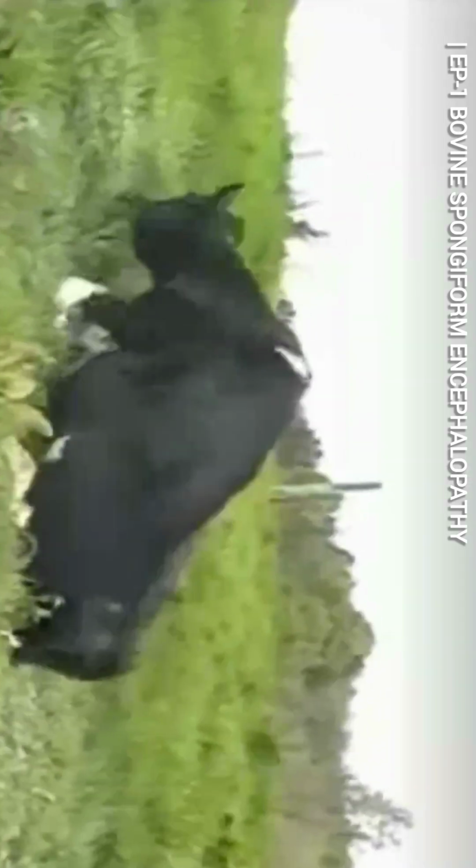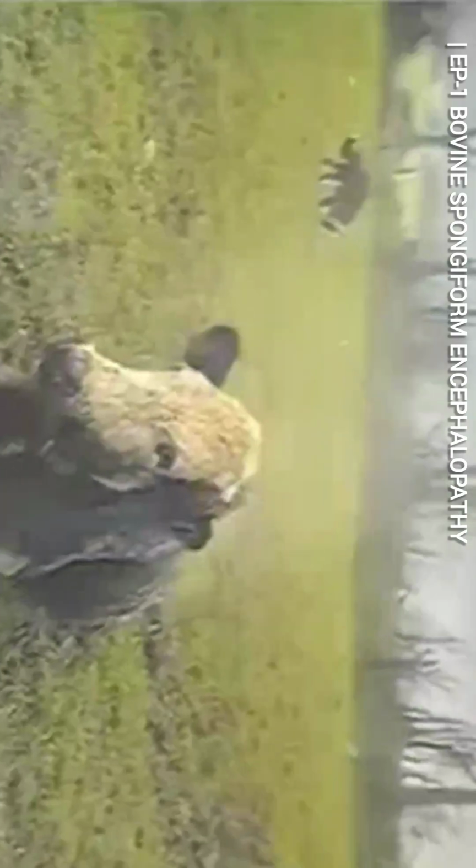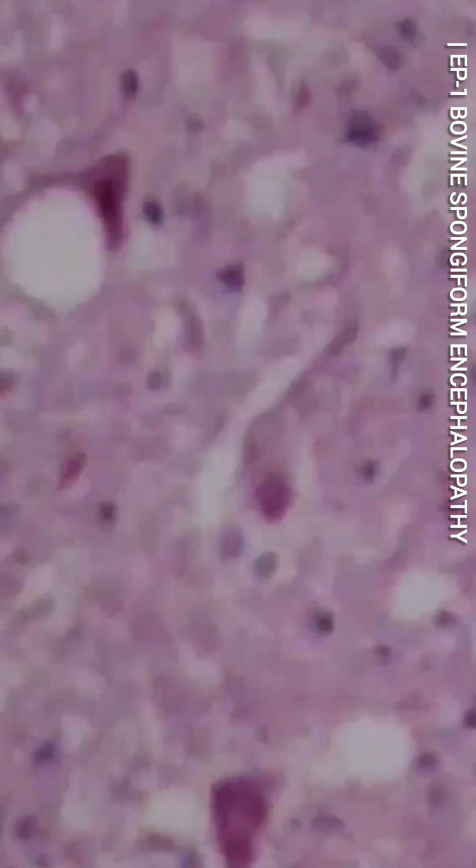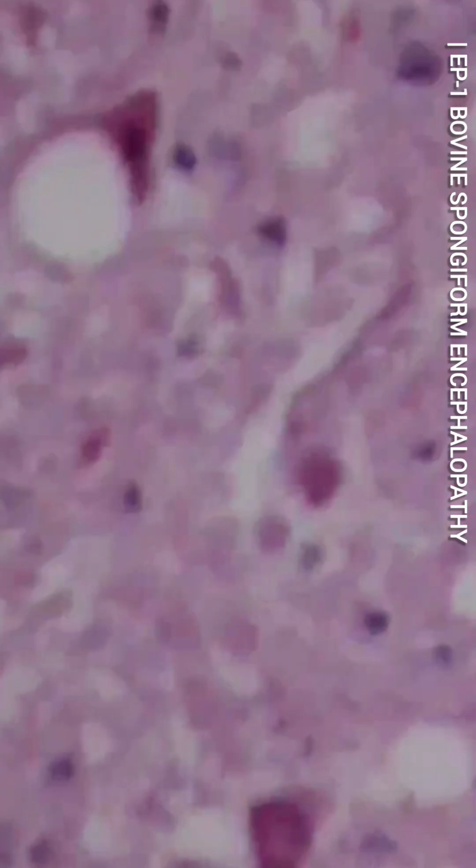The outbreak spread in the UK because young calves were eating prion-infected meat and bone meal. Cows don't get BSE from being near other cows that have it, but it can be transmitted through the food supply. An outbreak of mad cow disease peaked in the UK in 1993 with about 1,000 cases every week.